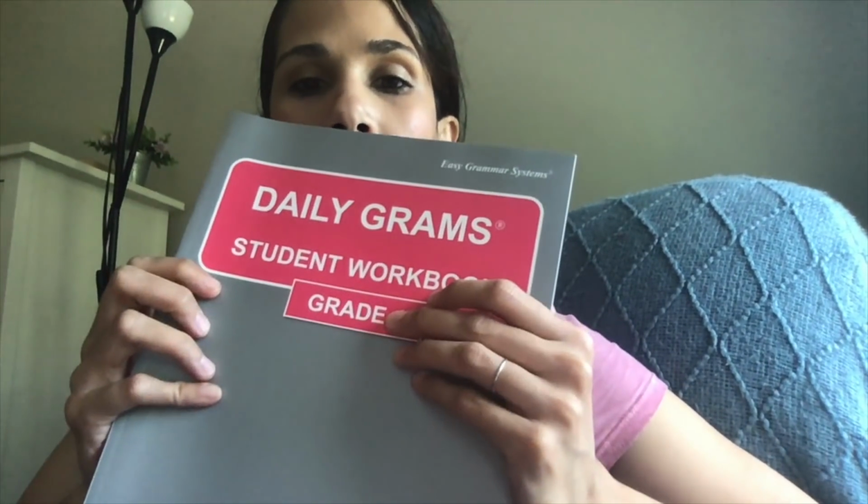I know it's hard to remember all this. So let's start with grammar, right? For grammar, we're using this Daily Grams workbook. Basically, they only have to do 1 page a day from this workbook. Very easy, very simple. 1 page a day.